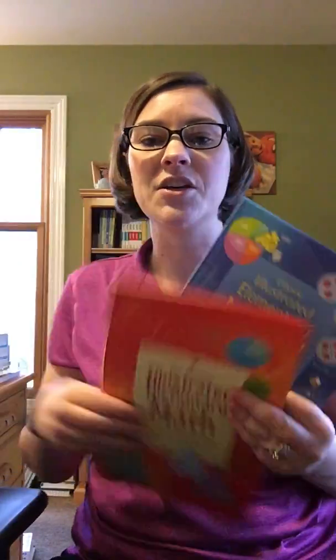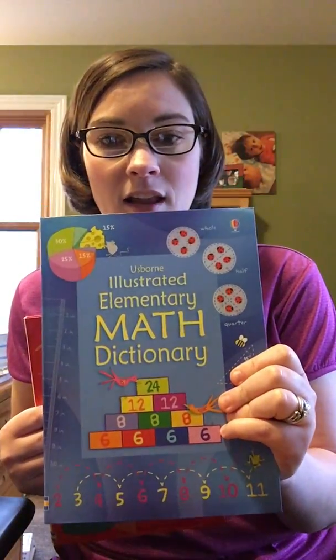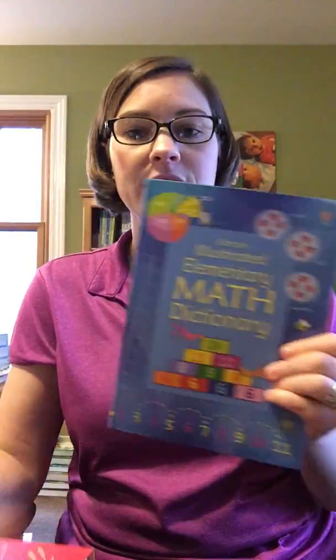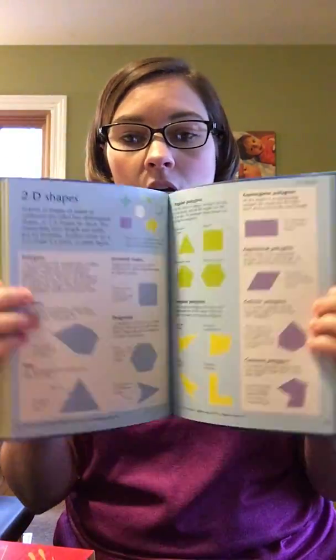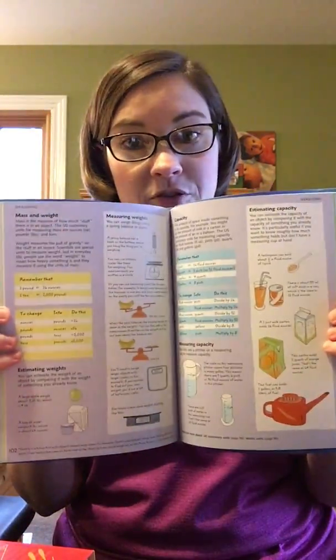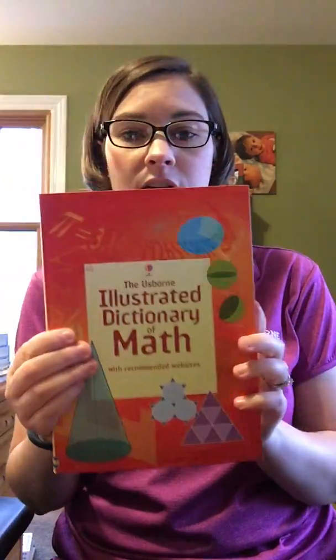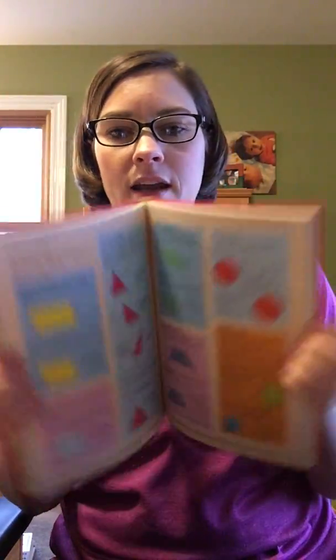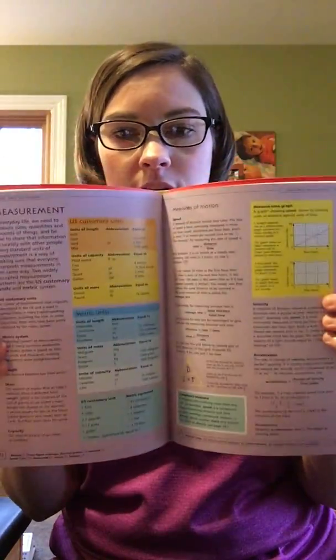Next, we have two different dictionaries. We have the Illustrated Elementary Math Dictionary and the Illustrated Dictionary of Math. The Illustrated Elementary Math Dictionary takes them step by step through all of the different components and different types of math problems that they will encounter in elementary school. Same is true for the Illustrated Dictionary of Math, except this one is for older kiddos, geared towards the middle school, early high school level of math.